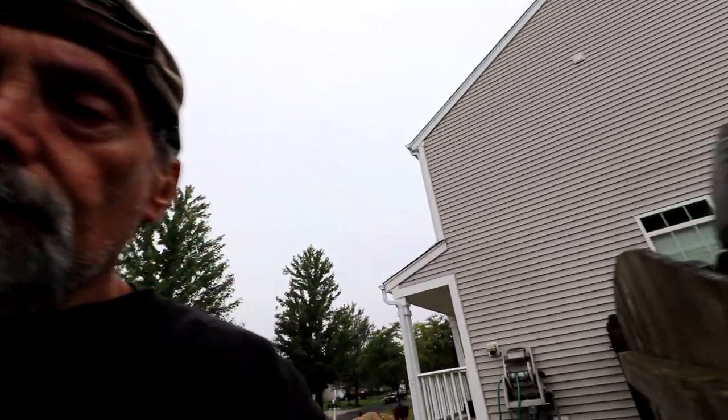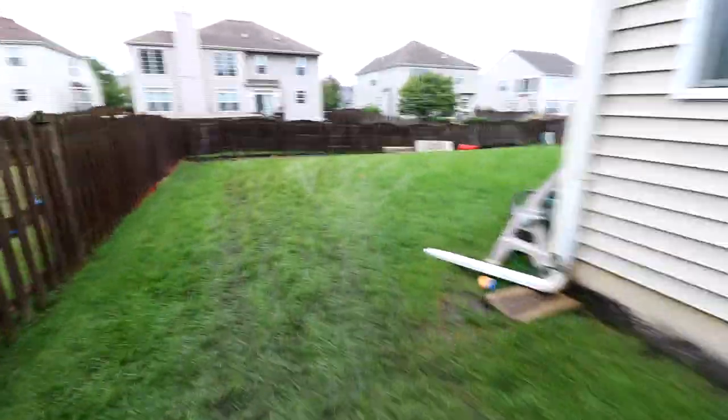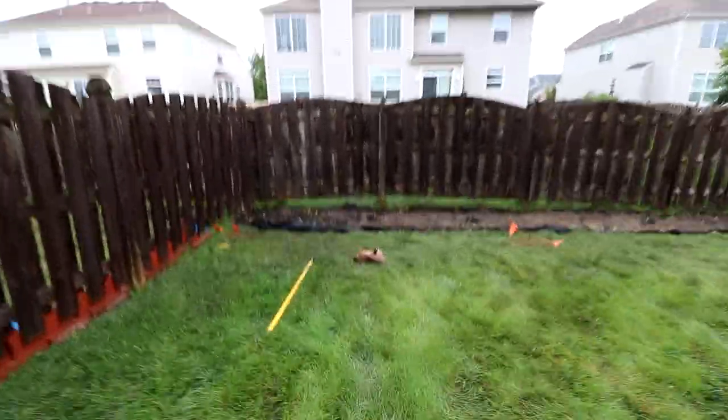And let's go over to my neighbor's yard, because that's the first part that I'm going to be finishing, so that way he can get his life back to normal. And then I'm going to go back on my side and finish it. So, from the clips I had earlier, I showed you we dug the trench.